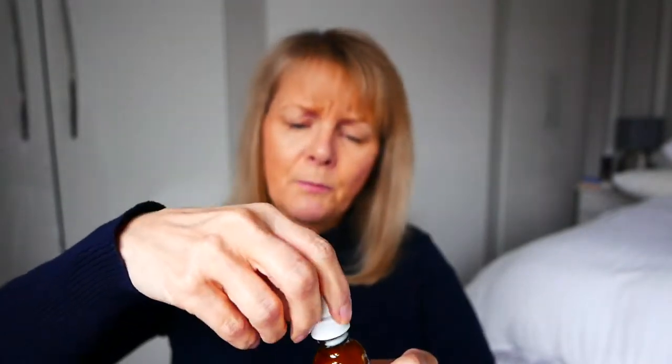Like I say, I found these products super easy to use, and because it's in a pipette it's very controlled. It's not like sticking your finger or a scoop into a jar of cream and then slapping it on your face. I do feel like you've got a lot more control with these products.